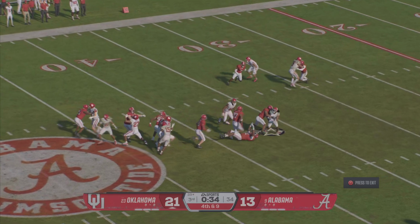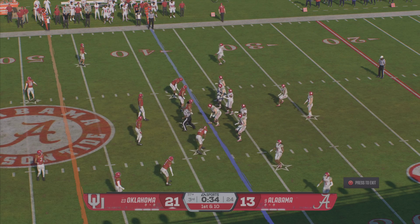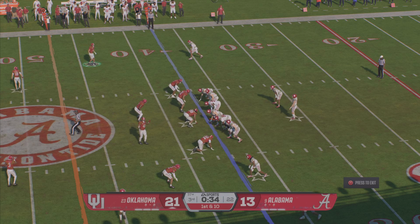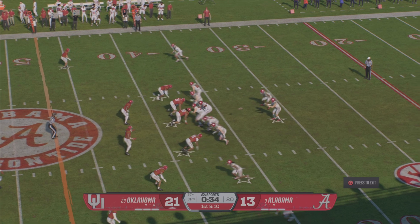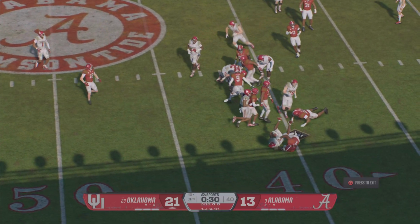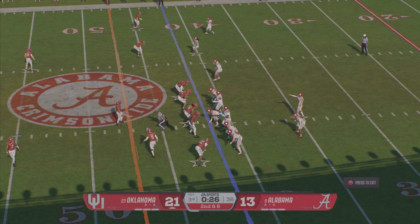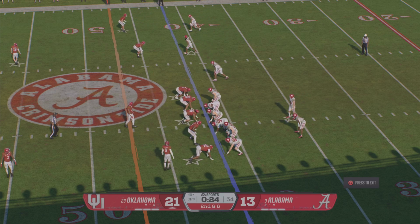See if he can make a play on this return. And the returner is brought down by the coverage team. And the Oklahoma offense is back on the field. They had it going on the last drive, but it ended abruptly with the interception. Let's see what they can do here. He's brought down, but not before they gain to the 42-yard line. Second down after that run on the previous play.